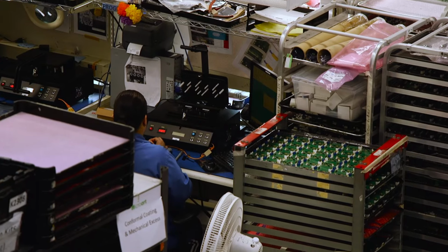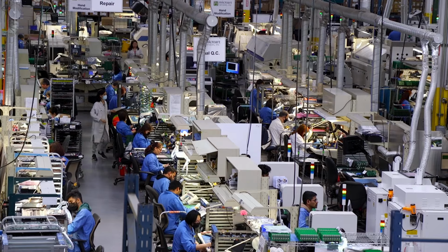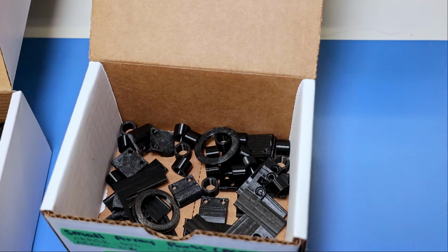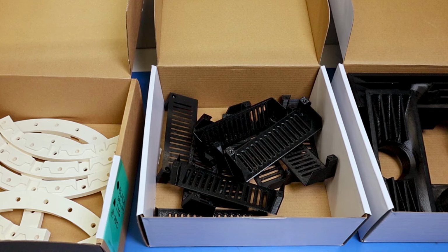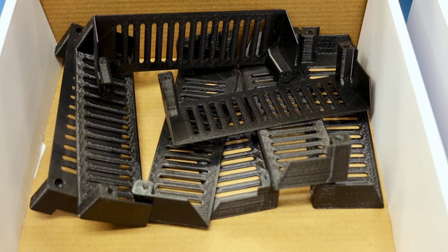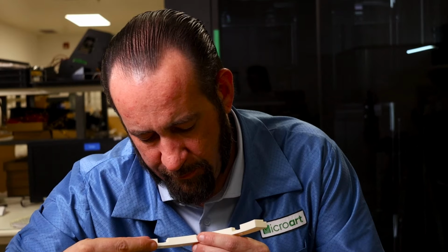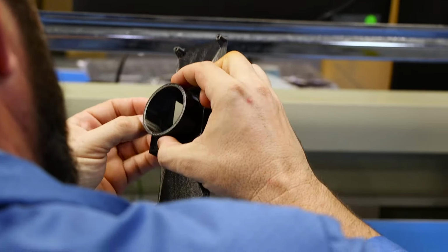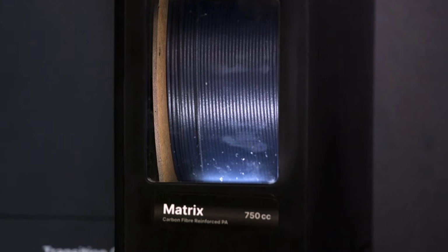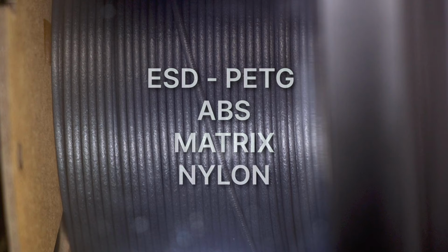Rather than sending off changes and waiting for tooling to be modified and samples provided, which can take weeks, we're able to work with our customers one-on-one and provide prints in a matter of hours, at the most days. We have used most of the filament offerings from Mosaic, as well as a number of third-party options, but primarily we have been using ESD PET-G, ABS, Matrix, and Nylon.